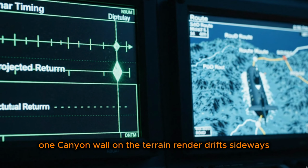Seafloor ridges overlap open water. Distance markers shift by a few feet every time the system refreshes. Nobody stops operations yet. Titan's methane seas distort sonar differently than Earth oceans. Temperature layers near the surface can stretch acoustic timing enough to distort a clean return. The software normally smooths that instability out after a few passes.